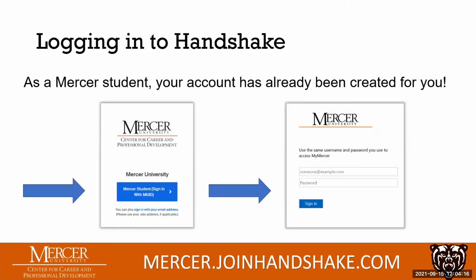Wanted to remind everyone how to log into Handshake in case you have not logged into Handshake before. As a Mercer student, your account has already been created for you, and all you simply have to do is go to mercer.joinhandshake.com. At that screen, you want to click on the blue Mercer student button, and it'll take you to a Mercer University logon page where you'll enter your MUID and associated password, just like you would on Canvas or My Mercer, and it will give you full access to the platform.